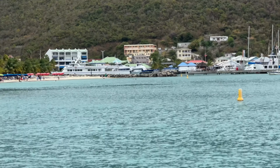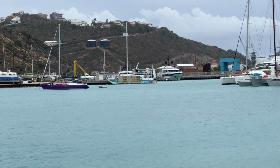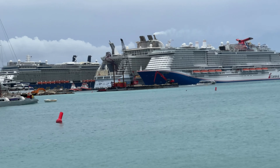And just to give you an idea of how close this beach location is to the main port area, you can see the cruise ships not very far off in the distance. It's a 10-minute boat ride at the longest.